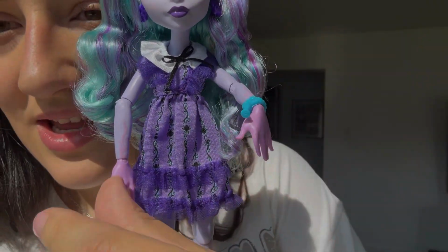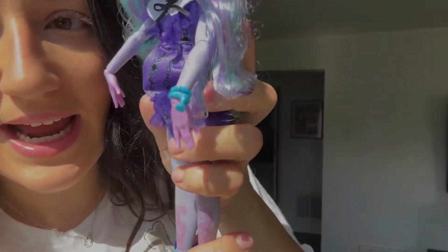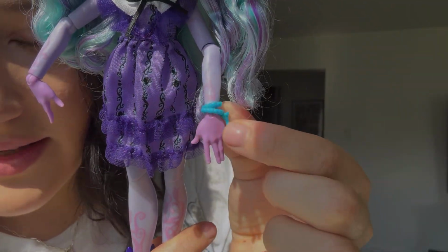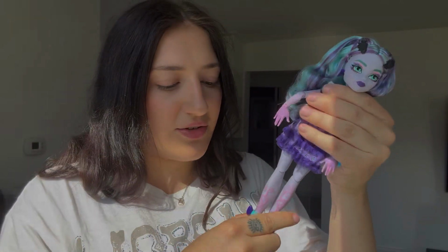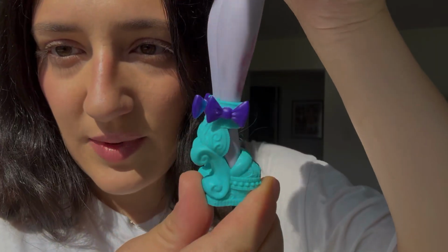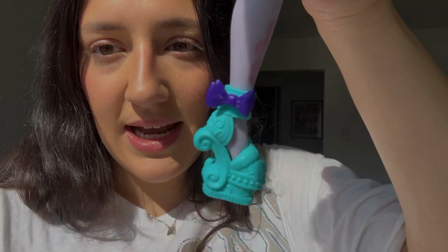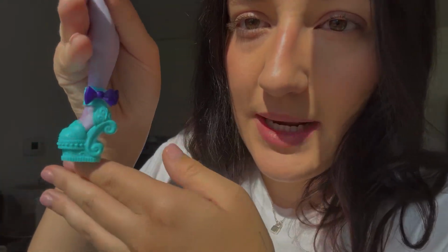So she has that on her hands, and she has her beautiful little bracelet with a time glass on it. And she also has the flame looking design on her feet as well. This is what her shoes look like with the bows on the side. Again, very Victorian, like she would be in a manor. She'd be in a mansion with a big portrait of her on the staircase. That's just where my mind is going.